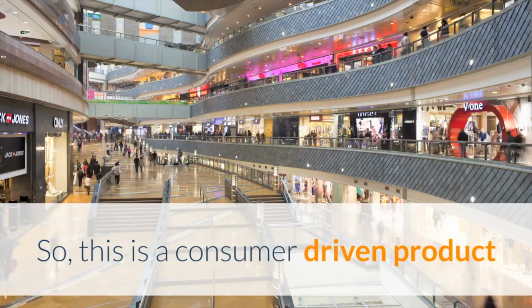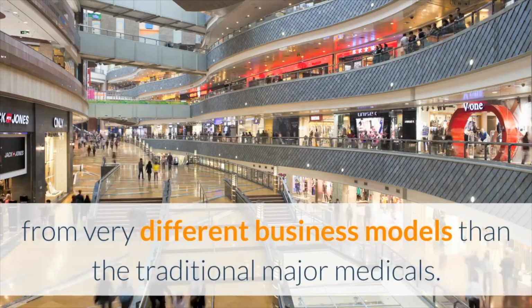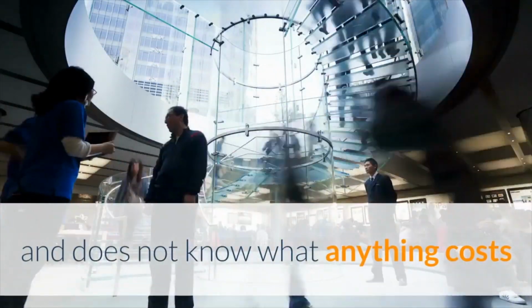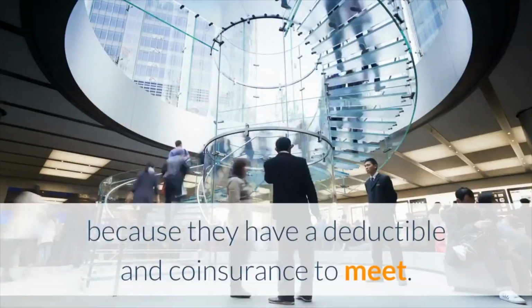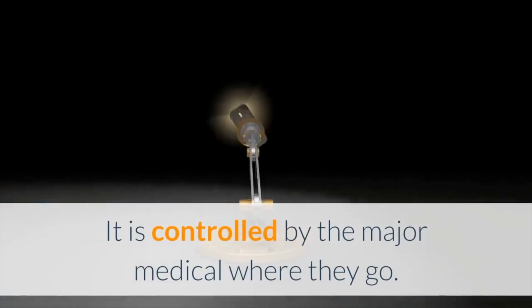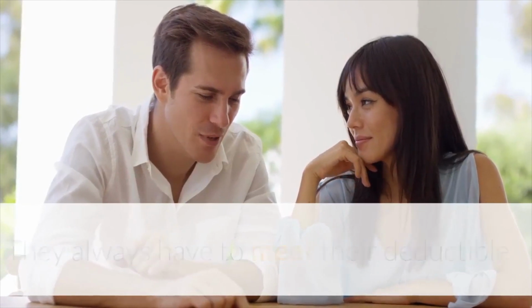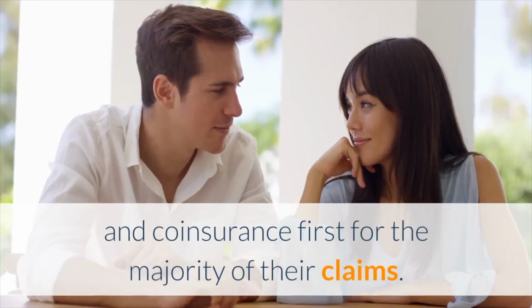So this is a consumer-driven product. It's a very different business model than your traditional major medicals. With the major medicals, the consumer does not care or know what anything costs because they have a deductible and co-insurance to meet. They get penalized if they go out of network, so they're controlled by the major medical carriers on where they go. They always have to meet their deductible and co-insurance first for the majority of their claims.